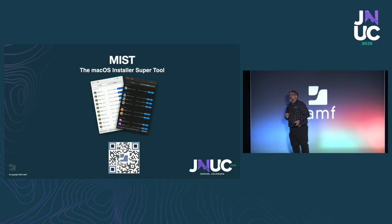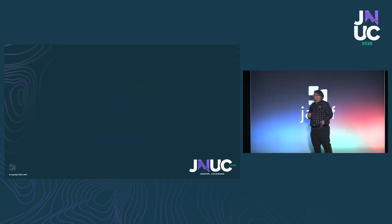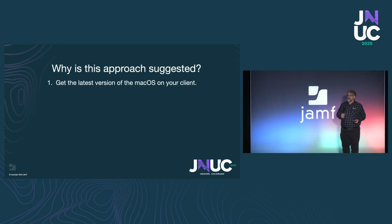Again, Mist is open source. It's a great tool. I suggest you use it. And if you're like me, I do contribute to open source developers. Now, why do I suggest this approach about taking a computer out of a box? Because zero-touch deployment means that IT does nothing with it. Well, I want to make sure that when my users are ready to begin, they have the latest and they have the greatest. So, again, we want that latest version of the macOS on that client.